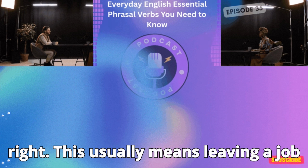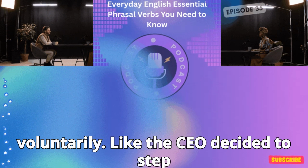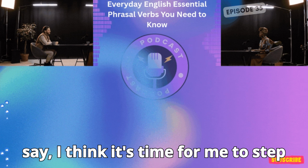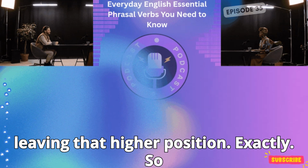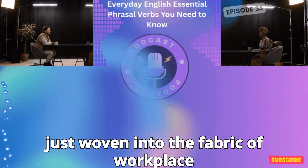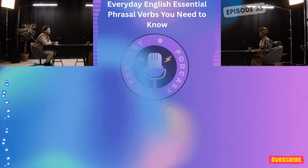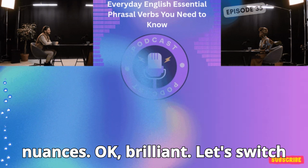Step down. Right. This usually means leaving a job or position, often a senior one, voluntarily. Like, the CEO decided to step down after 10 years. Or someone might say, I think it's time for me to step down from this role. The down suggests leaving that higher position. Exactly. So you can see how these phrasal verbs are just woven into the fabric of workplace communication. They really are, and using them correctly just makes you sound more professional and fluent in that context. Absolutely. It shows you understand the nuances.